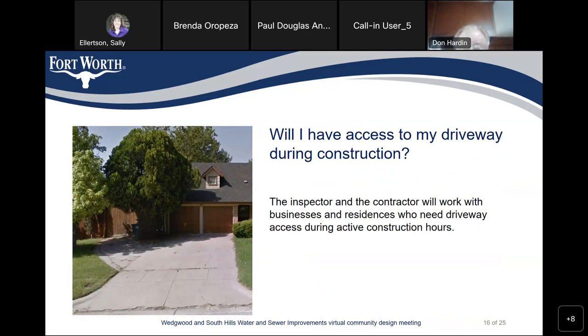Will I have access to my driveway during construction? The inspector and the contractor will work with you if they need access, if they're going to be interrupting your access during active construction hours.